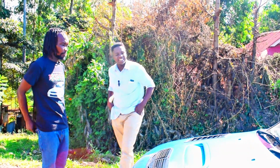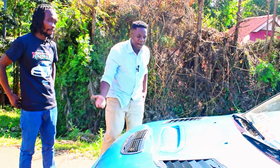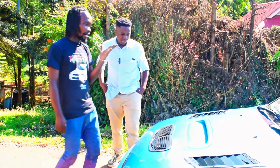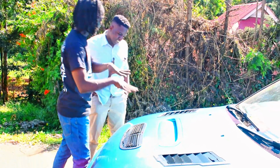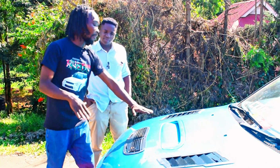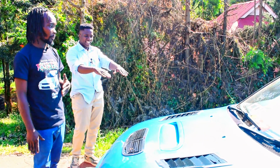Tukafika hapo kwa bonnet. Tell me the importance of all these vents. Watu wanauliza mbona gari za turbo ziko na hii na hizi. So this one normally scoop if you have the top mount intercooler. Yes. But so sisi we implemented to push that heat soak down. Okay, ndo iende. Iende chini.